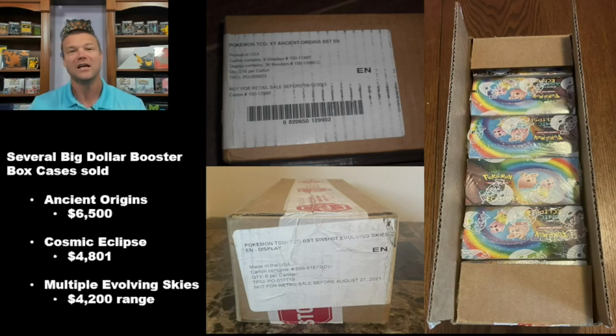And to the right of that, you see in that picture, that is a Cosmic Eclipse booster box case, right? Now that one is open, but I'll tell you the XY Ancient Origins one was actually sealed. Both of these were sold from very reputable sellers. They had tons of reviews, so I had no concerns about that, but it was really, really interesting to see that Ancient Origins going for $6,500, and then the Cosmic Eclipse went for $4,800.